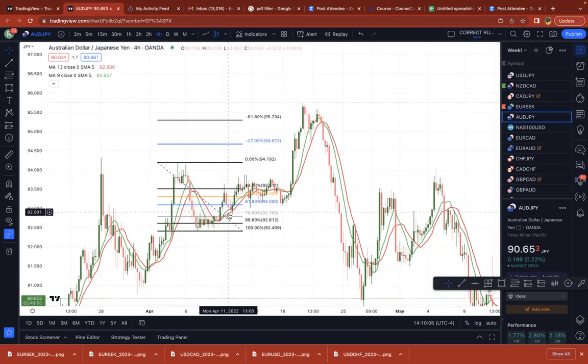Been in drawdown all the way to almost the 78.6. Wicked back up, back into profit. Closed above the 0. I'm sorry, not the 0. What is this? The 38. Closed above the 38.